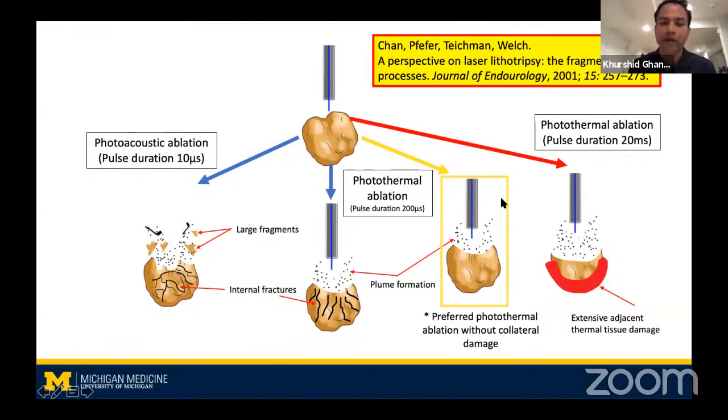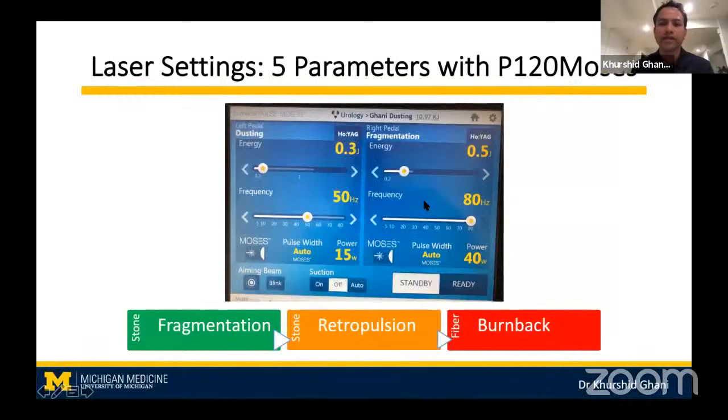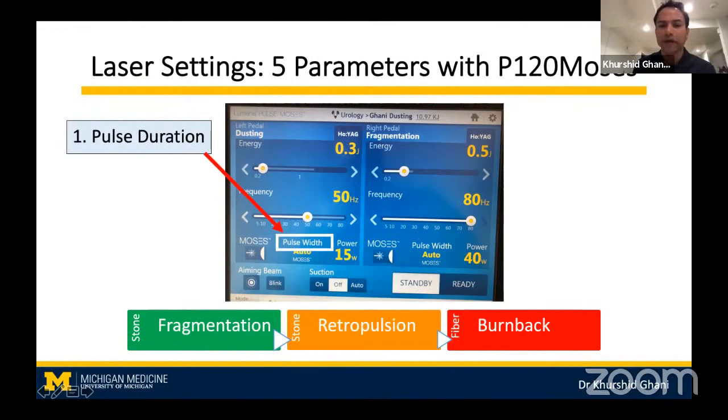When Dr. Krambeck speaks, we'll hear about the trilogy and those devices that are used in PCNL. And we all know when we do those procedures, we want the fragment size to be manageable so that the system can work. Here they broke down the different mechanisms, and you can see that the longer the pulse duration, you can get photothermal ablation, but you also get collateral thermal damage. That's a really important thing to think about as we start to develop lasers that have longer and longer pulse durations. So I'd like to speak about the MOSES system in this talk. In the MOSES system, this is the interface that you see, and we get to choose between different pulse durations.